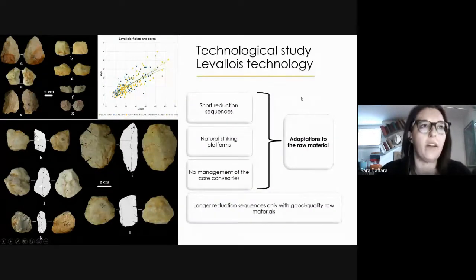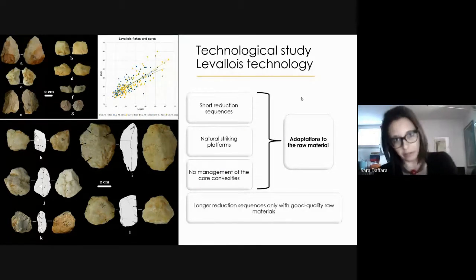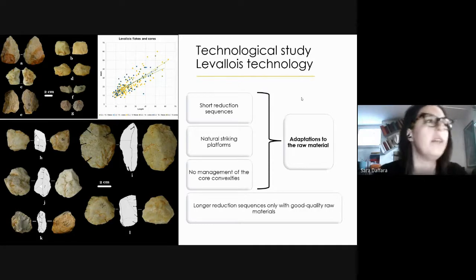For Levallois technology, we see clearly and better the adaptation to the raw material, since, as you know, for a Levallois debitage we have to respect some criteria in the morphology of the core, and we usually have phases of core configuration that could be more or less important, but are always present and are part of the definition of the Levallois method itself.